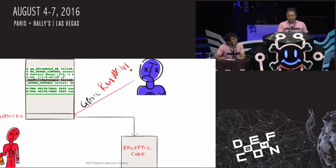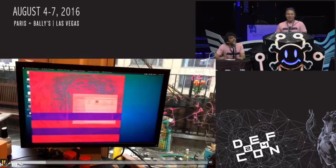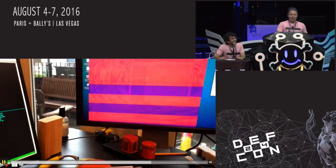Jaden wrote this, and it turned out to be the grossest code that we had seen to that point. It gets way worse than this. This is what it looks like. And I have looked at this for three weeks. If you stare at this for hours and hours, it will make you want to puke. Jaden definitely did stare at this for hours and hours.